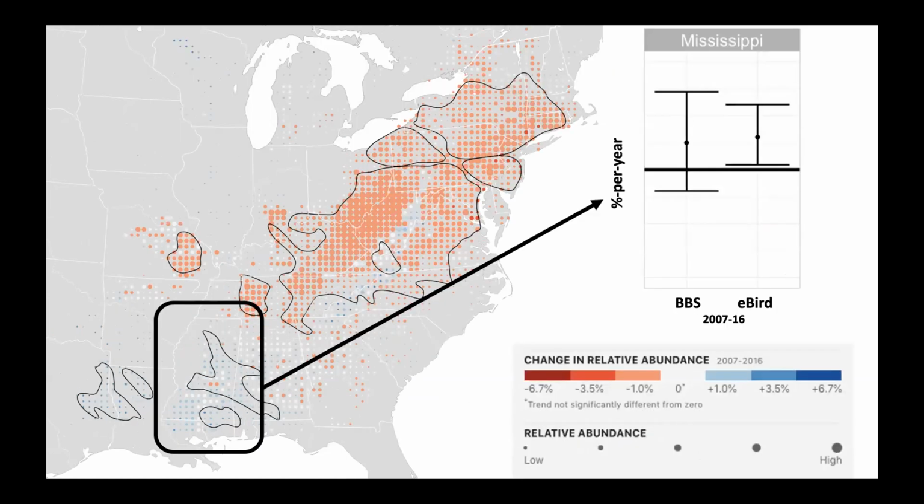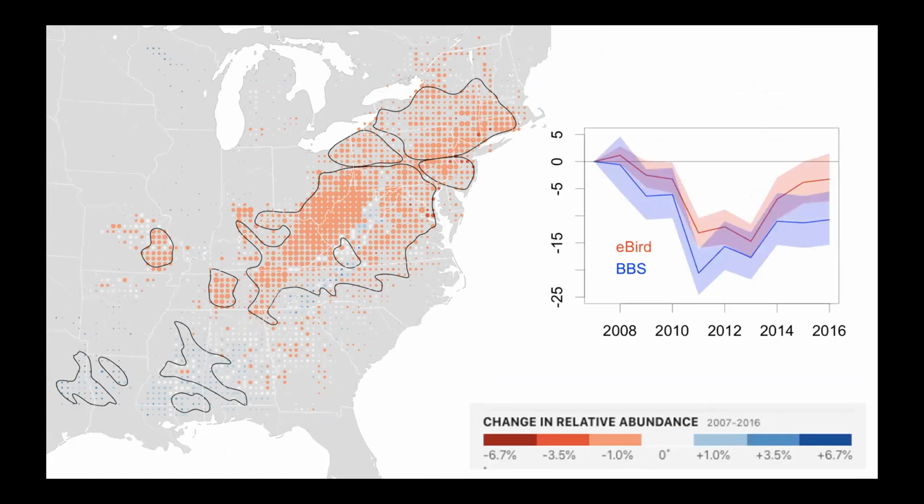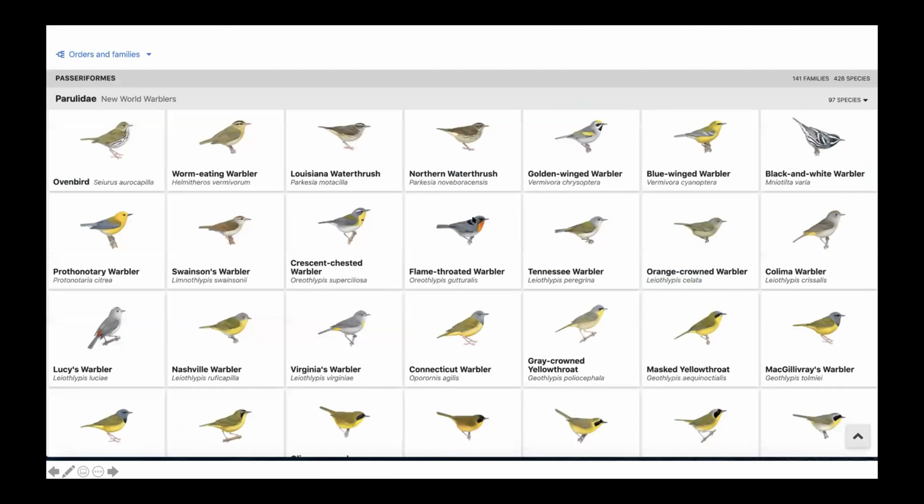And I will run through this with the North American Breeding Bird Survey comparison to eBird. All of this to say that we compare very well with BBS. And Jenna showed this. So you would go to the eBird Status and Trends page. Jenna showed you how to get here. From here, you can click this green button, Explore All Status and Trends Species, and you'll come to a series of tiles. There are 807, I believe we decided yesterday. And you click on a tile and you can get all of that information that I was showing you.